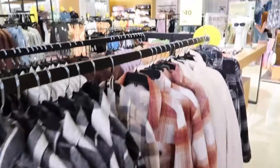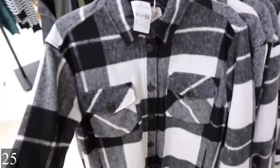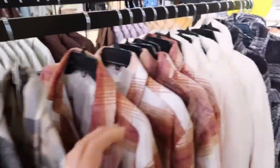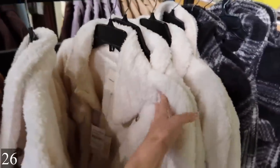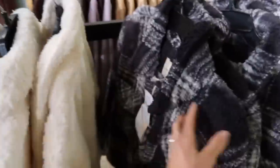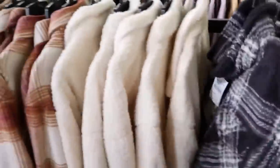Okay, the jackets are under $40, $35.99. These are excellent to pair with jeans for this upcoming fall and winter. Look at this. This is so cozy. So soft. These ones are $36. They have this and they have this gray color. $36 as well. Super soft.